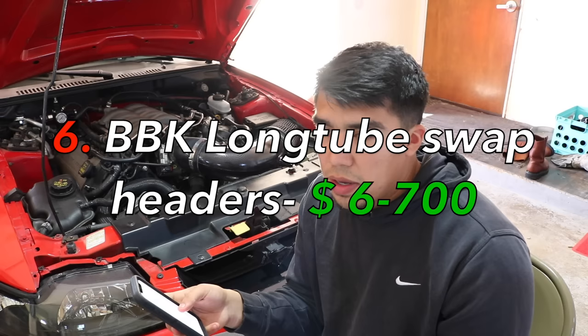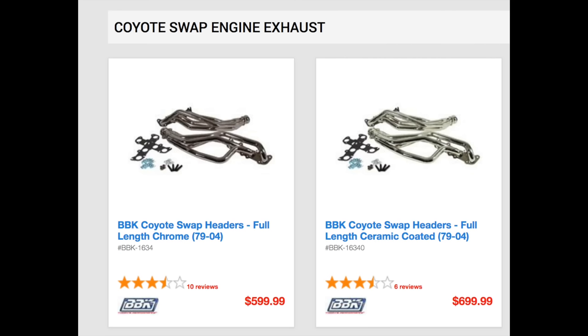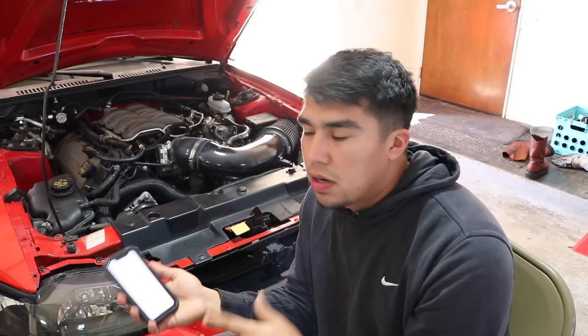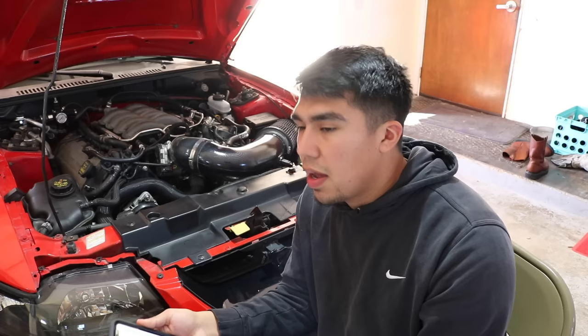some other Coyote Swap headers, but mostly all of us Coyote Swap guys get the BBK headers. And I did pay a little bit more, so I got the ceramic long tube headers, but they are BBK, and why not? You know what I mean? You're getting the K-member for the motor, might as well get the headers. You can leave the stock manifolds, but you're gonna end up going headers at some point. You don't have to, but I'm gonna say you need them, so just get the headers, okay?